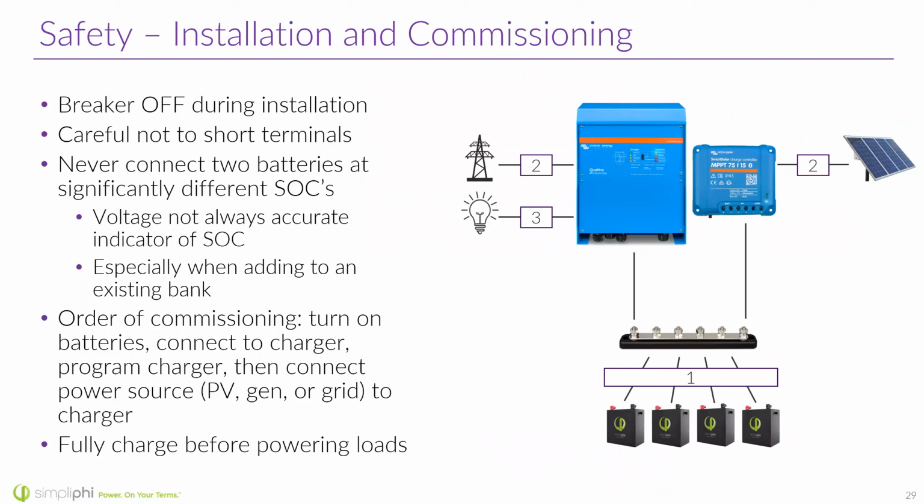As far as installation and commissioning goes, breaker off during installation. I know that's just a stupid thing to say, but I can't say it enough. And also be very careful not to short terminals. I've seen this a lot. It's something that's very hard to come back from. Never connect 2 batteries at significantly different SOCs, so states of charge. That's always a good idea.